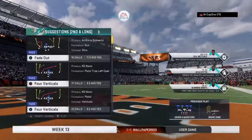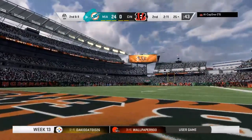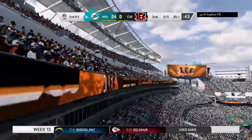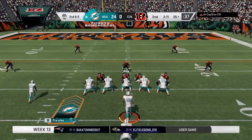Now the Bengals going to use the first of their timeouts. They'll have 2 remaining as we step aside here in this second quarter. Here's 2nd and 9, just a yard on that last run.